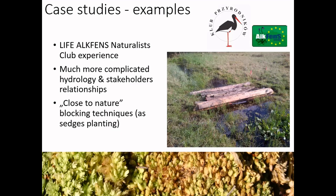What is important here, we try to use close-to-nature ditch blocking techniques, such as planting sedges in the ditches to let them grow and block the outflow. It was close to nature, which is good from the nature point of view, but the advantage is also that the close-to-nature techniques don't need so hard an administrative burden as building something. It's very important because the problems with legal procedures are an important problem in peatland rewetting in Poland.